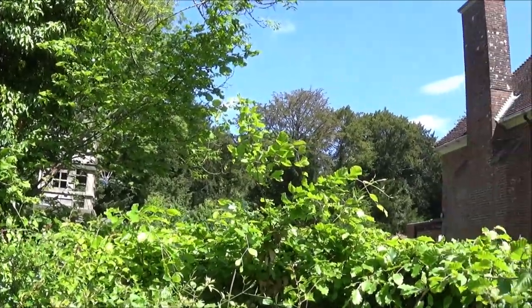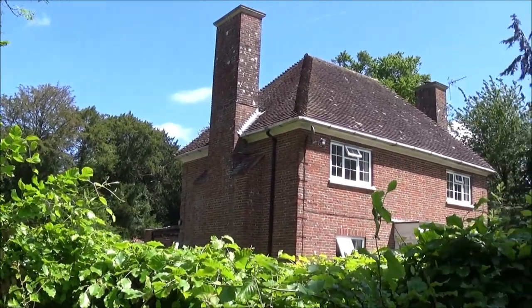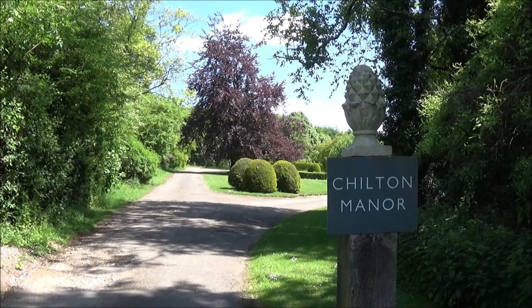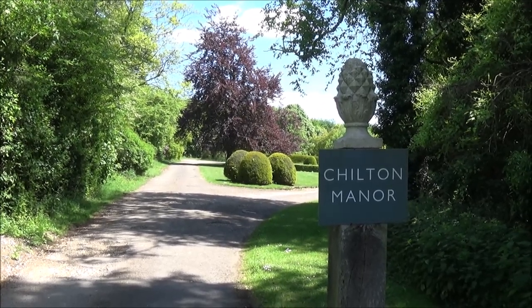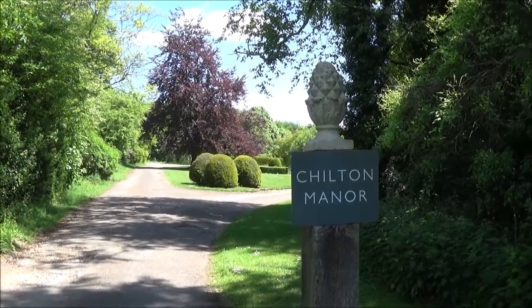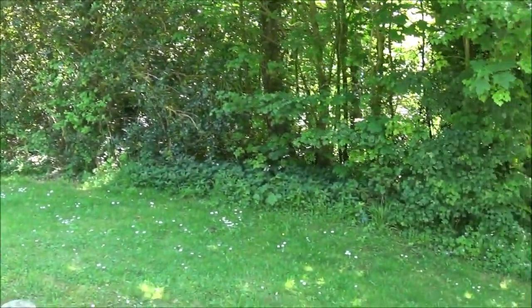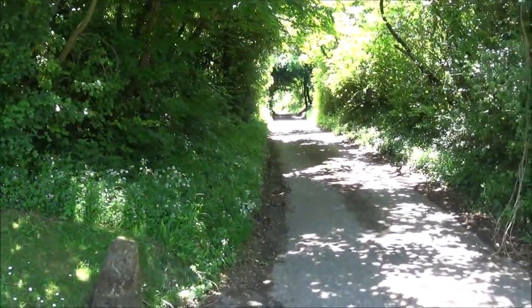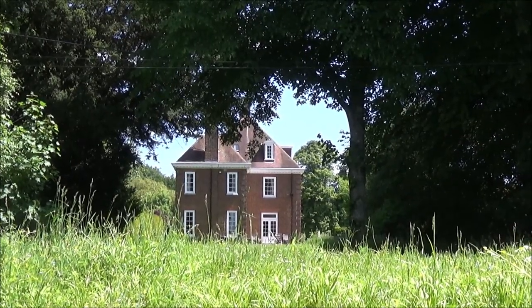Nice tree house for the kids. I thought we might be able to see Chilton Manor, but you can't without going on the private land. It was built in 1937, so quite a modern manor house. We carry on down the track, soon to see something very special indeed. There we are. There's a view through the trees, Chilton Manor.